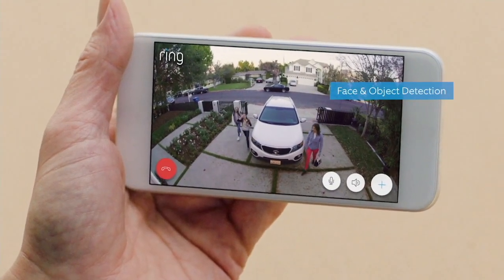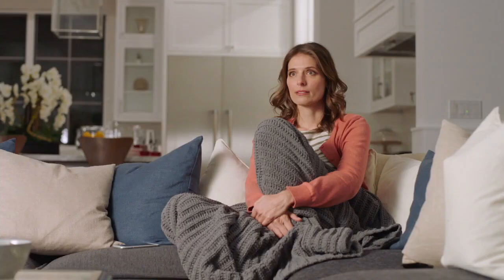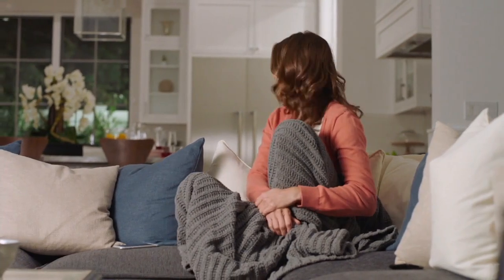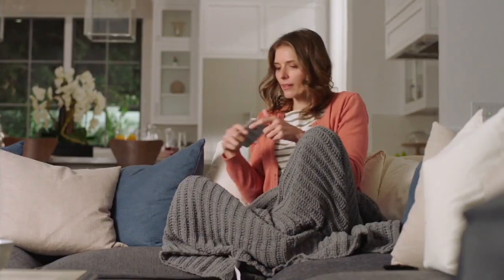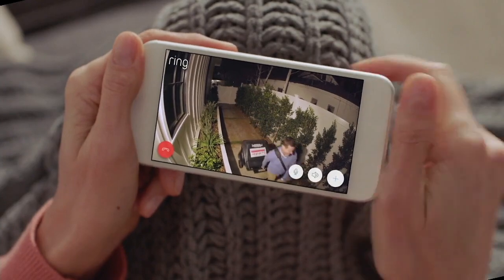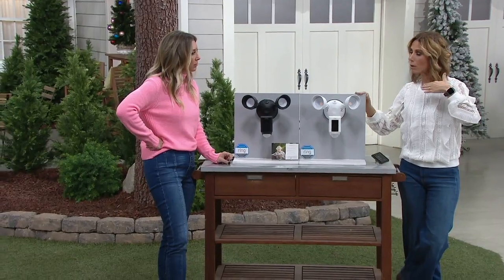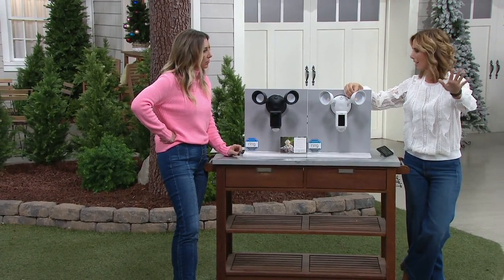But you can even set it so you only get motion alerts to see people. You might want to set it to see everything from critters in your backyard to people coming. But just like what the Ring does on the other side, you never have to open the front door without knowing who's on the other side. This means that you're not going to miss any noises that are outside either.